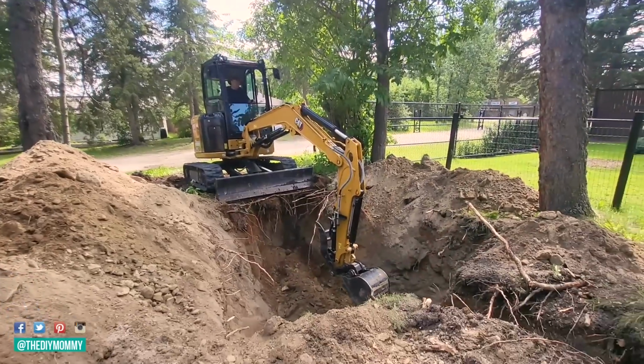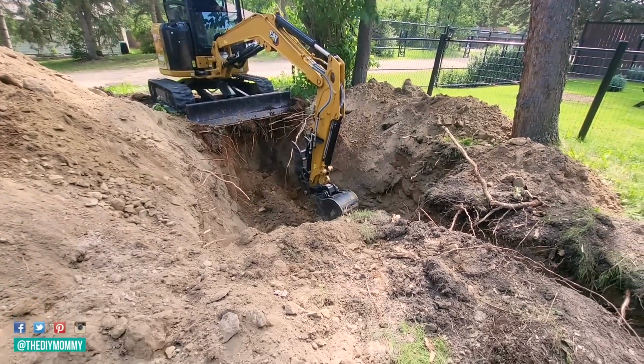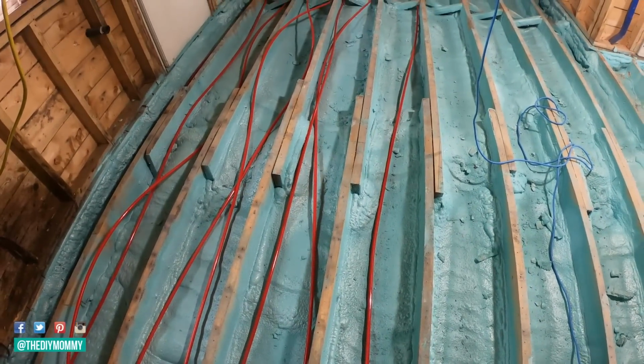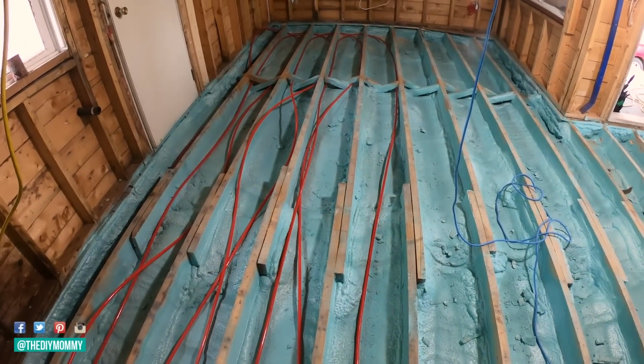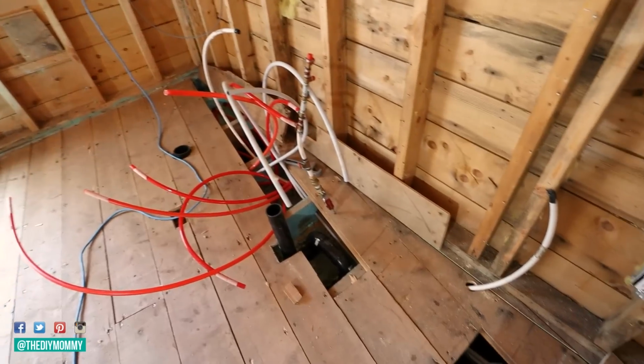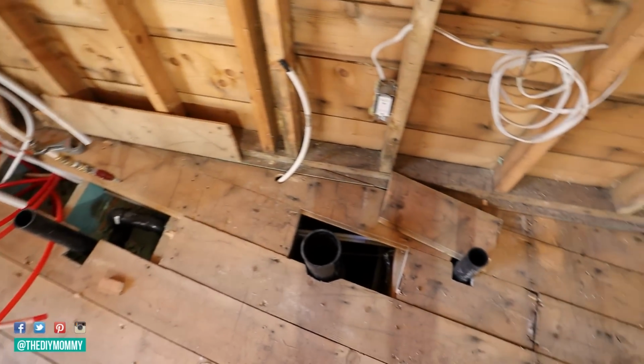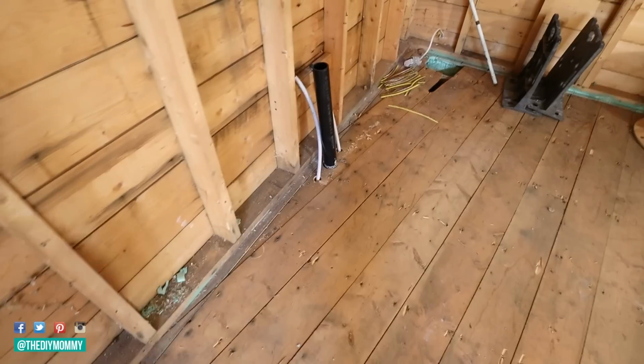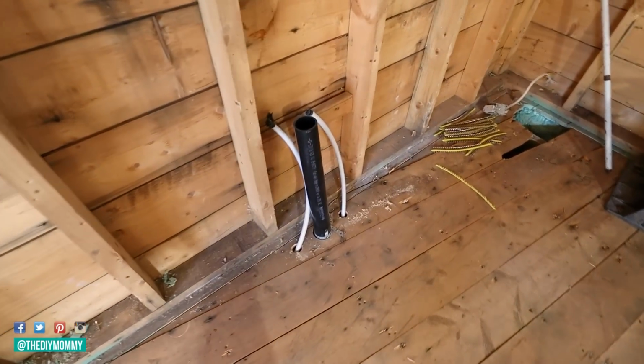So you probably saw in this video that we are digging the tanks for the water and the sewer at the house. Sean removed all the subfloor, spray foamed underneath, put in some in-floor heating. He also plumbed the whole house, and we're working on trying to get the siding prepped for painting. We still have so much to go, but I'm trying to focus on what we actually got done.